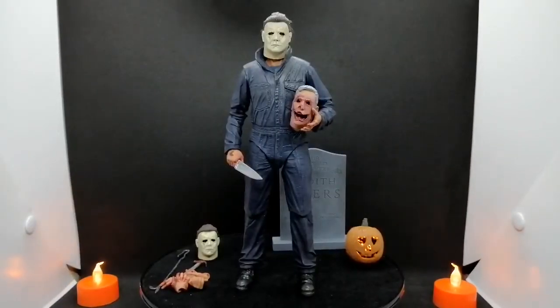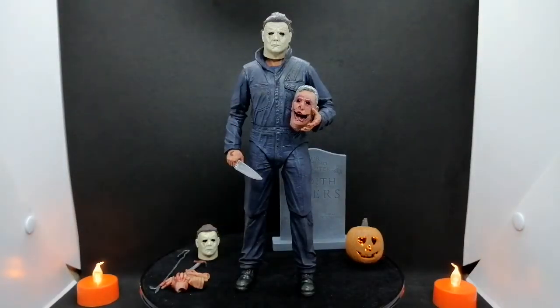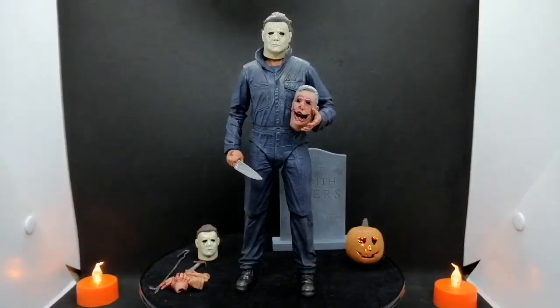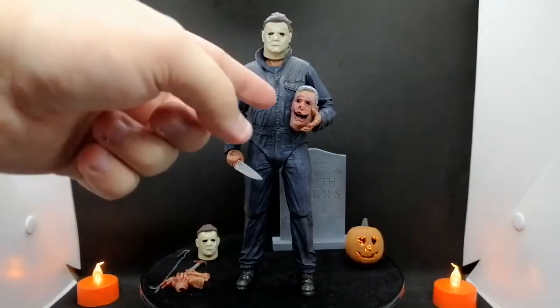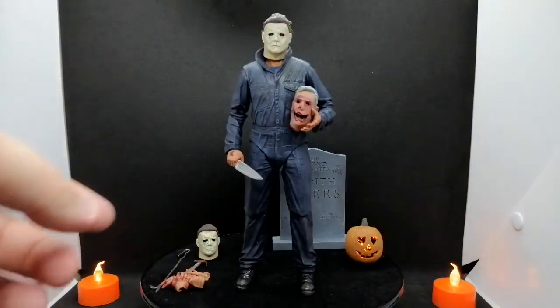So guys, this is where I want to know your thoughts down in the comments below. What do you think of this Micheal Myers figure from Halloween 2018? Me personally, I really love him and I'm very glad to have him part of my collection. Obviously he is very minimal, I'd say, but that's all point to him. He is called the Shape or the Boogeyman, but some of his accessories, like I said, is amazing, and the pumpkin's awesome too.